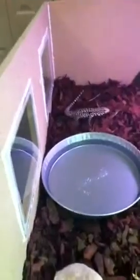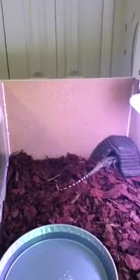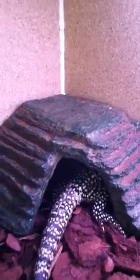Yeah, that's all your water. You can go swimming in there. You finally have enough room to soak. You couldn't even get a bowl big enough in your old cage for you to soak in. You know, this stuff's a little harder to burrow through, but I'm sure you'll find a way.